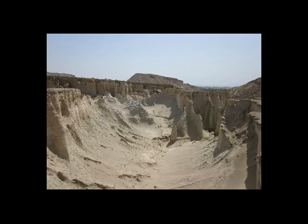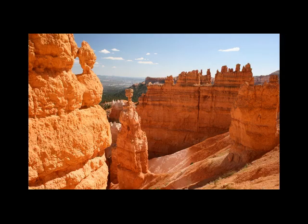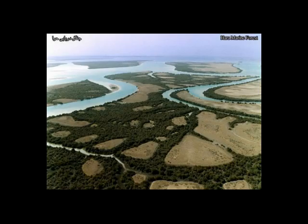This view of the Valley of the Stars on Qeshm Island reminds me of Bryce Canyon in Utah, and Red Rocks State Park in California. The Hera forest on Qeshm is comprised of floating mangrove trees. And the Hera forest area is a protected biosphere reserve for its ecosystem with many tidal channels.